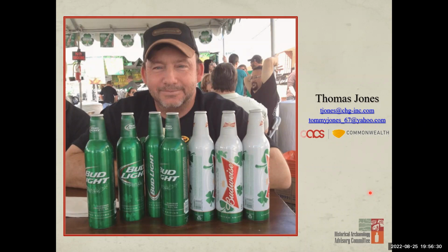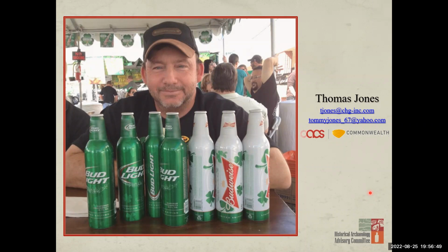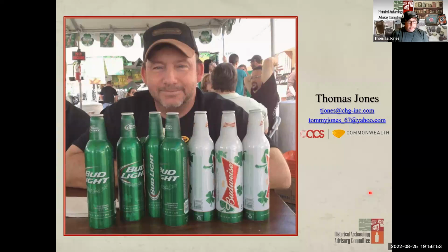So I assume all cans are standardized across the world, or are there any guides around products that are not US made? I would imagine we could probably find guides in Australia. They seem to have really good research on their material culture as well. I found quite a few guides in Australia on what to document and how to document.